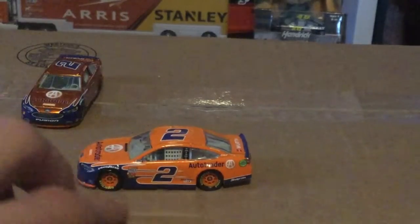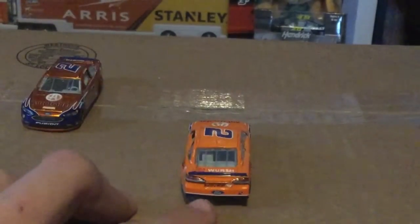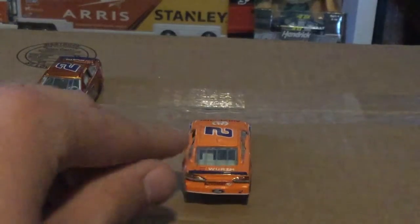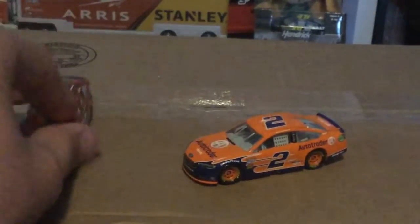SKP, I think that is. I got the blue spoiler. Got the blue and white stripe Auto Trader Worth on the deck lid. And there is the other side.